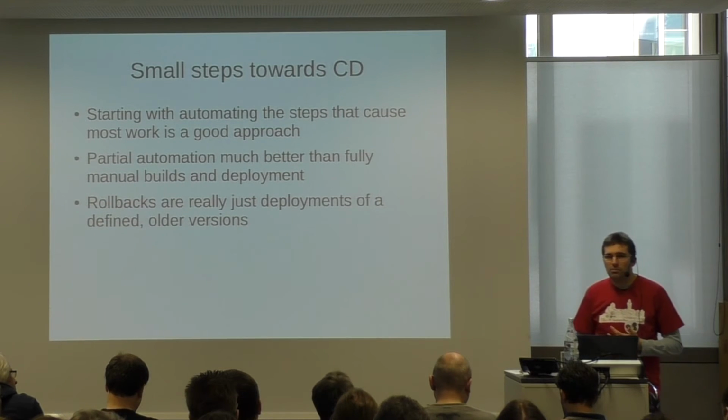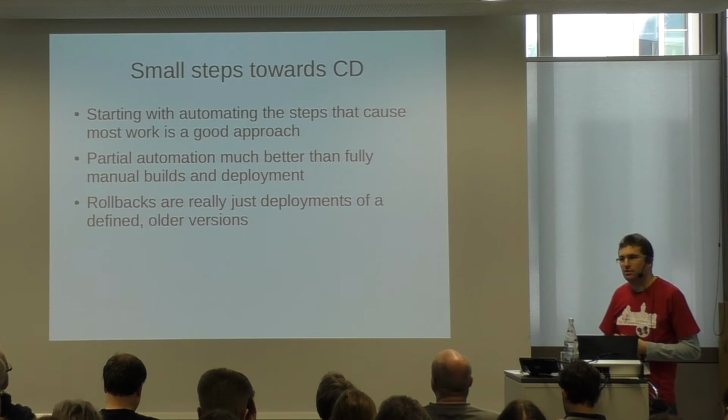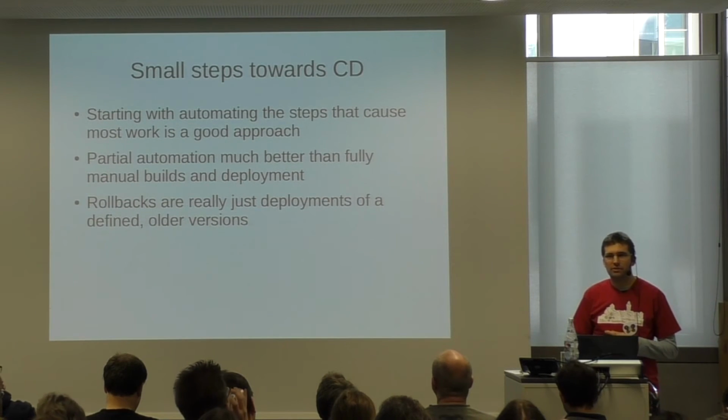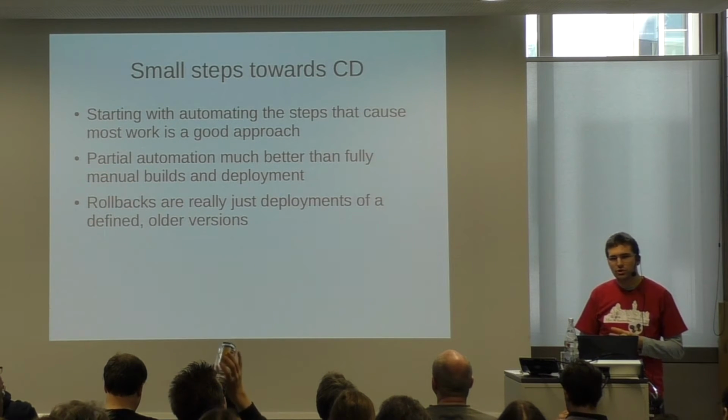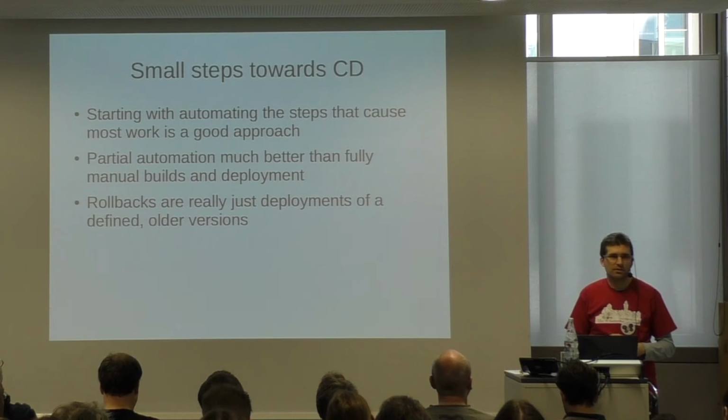And finally, rollbacks, which seem like a scary concept, are really just installation of a known good version. So that's actually not very hard once you know how to install a version of your software. You must just record which was the last good version, do a small check, and if that check fails, reinstall that good version again.